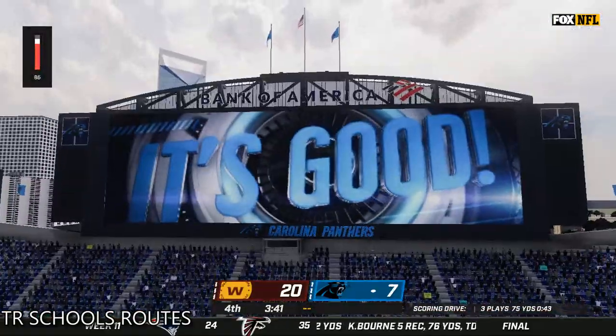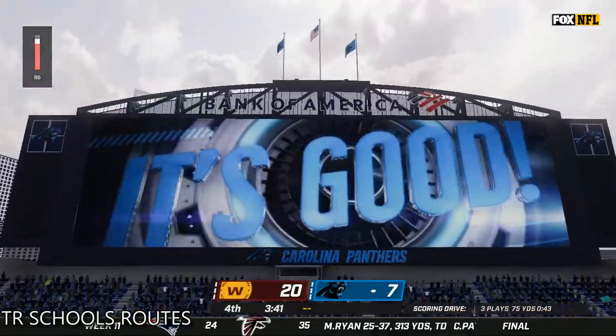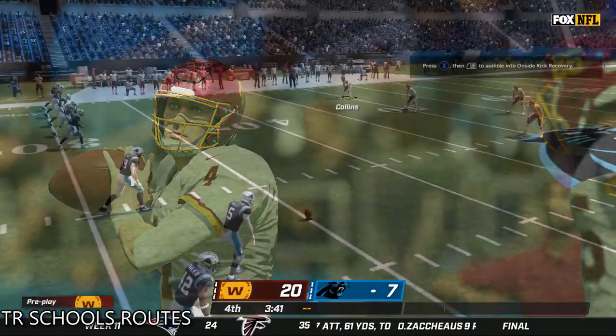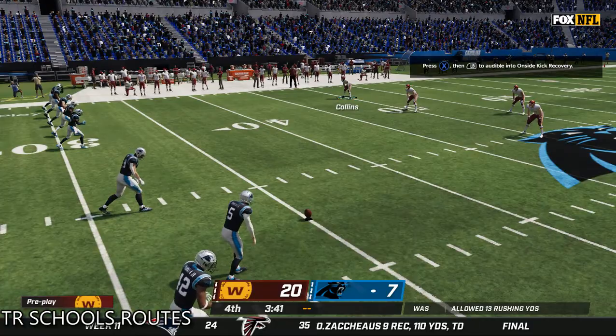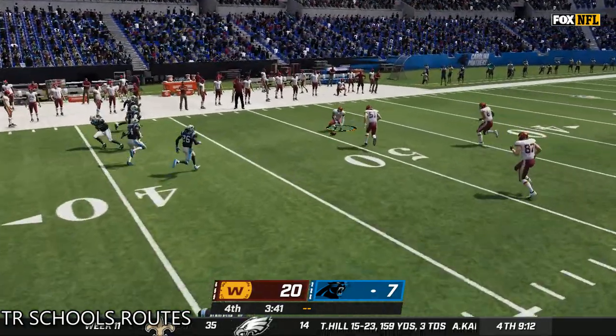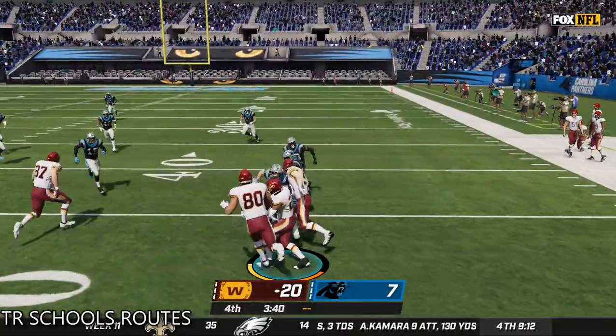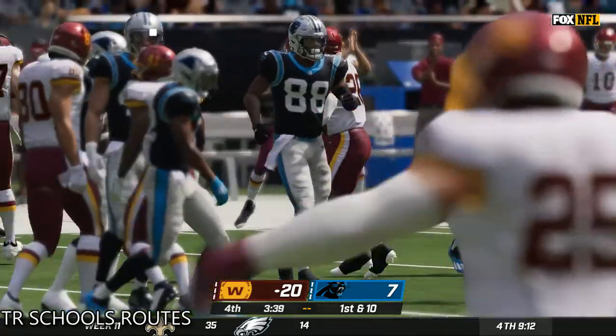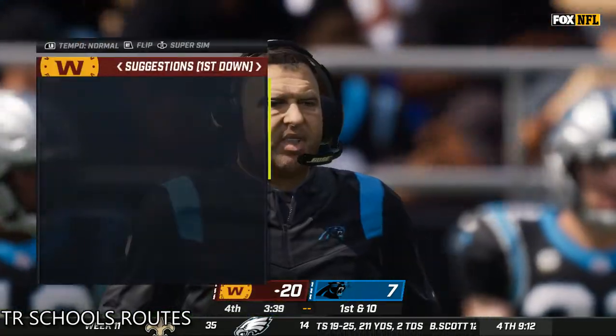Gonzalez good on the extra point, and that cuts this lead down to 13. 2 scores down, 3 timeouts left. Still a chance if they can somehow get this one back. And this is going to be covered up by Washington. Well, 4th quarter, they felt like they needed the football back. Unfortunately, they couldn't get it.